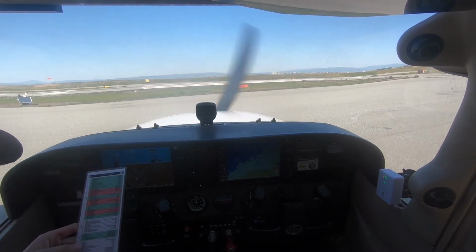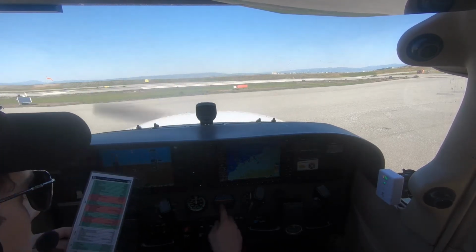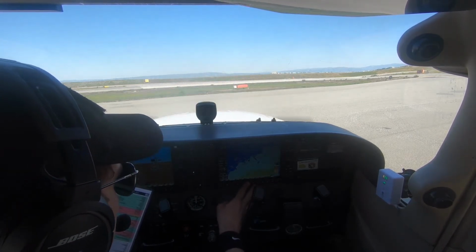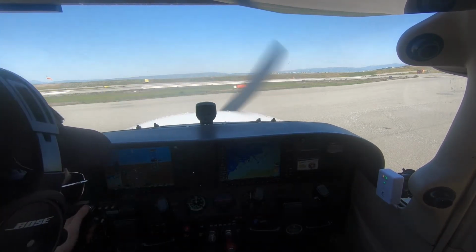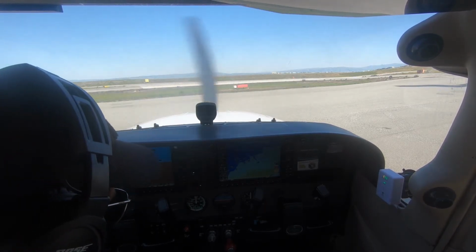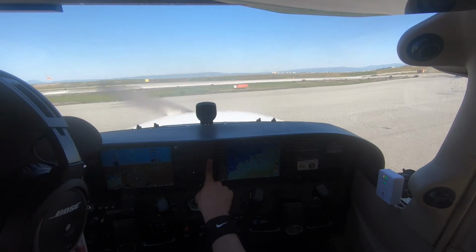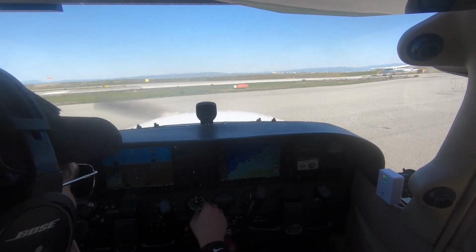Run-up checklist. Aircraft is positioned in run-up. Nose wheel is straight. Brakes are held. Fuel selector valve is on both. Engine system, fuel quantity, 35, 36, 37, 38, 39, and 40 gallons. Excellent. Electric pitch trim works on both. Nothing here and nothing here. Excellent. Autopilot. Okay, so we're going to bug our heading, engage autopilot, engage heading mode, and then turn it.